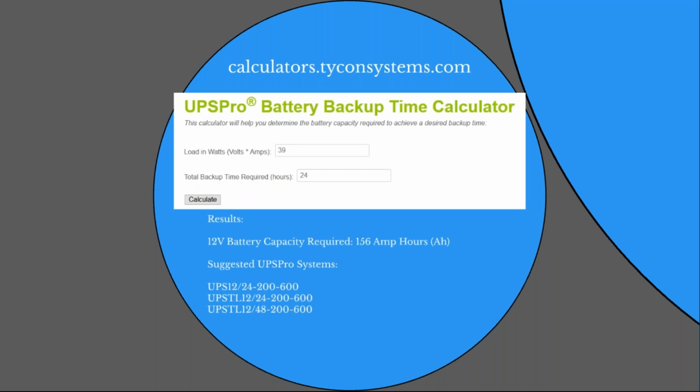Calculate, and you can see you need a 156 amp hour battery bank. Here are some of our different systems we recommend. You can use the UPS 12/24, which would give you 200 amp hours of battery bank, 600 watt capacity from that battery charger, or you can use our large steel enclosure.